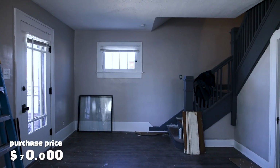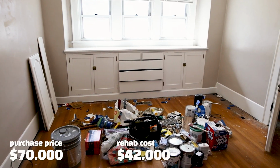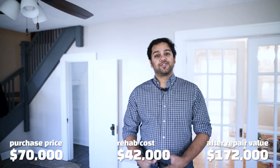The purchase price for this is $70,000. The rehab numbers for this turned out to be $42,000. The market value for this is $172,000. My exit strategy for this is a flip. And in case the flip doesn't work out, the numbers are so great that it actually also works as a BRRRR. The good thing about doing MLS deals is mostly these are vetted out and they're pretty easy to tackle.